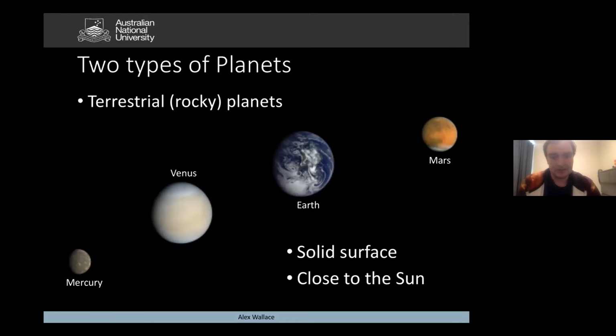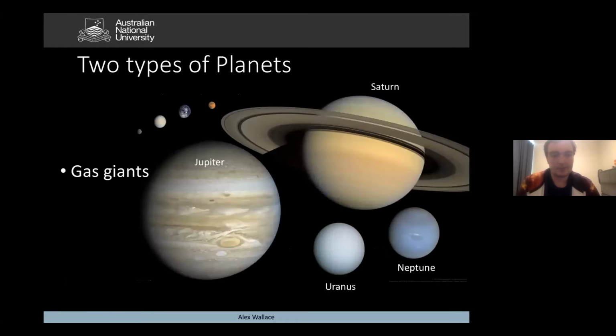And the other main type of planet, the other group we have, are the gas giants. This image is all to scale. You can see the giant planets are much larger than the terrestrial planets. So we have Jupiter, which is about 1,000 times the size of the Earth, 300 times the mass. And Saturn, which is a bit smaller than Jupiter, and then Uranus and Neptune, which are, again, still a bit smaller. The defining characteristic of these planets is that they have no solid surface. So if you tried to stand on one of these planets, you would just fall through the atmosphere, and you would just never stop falling, really.